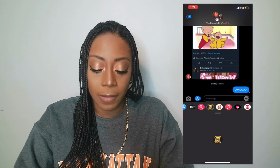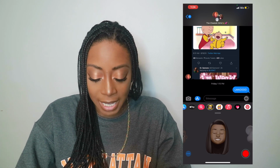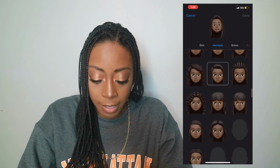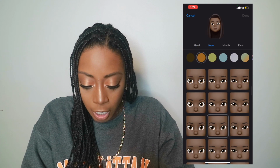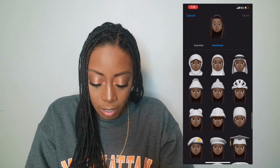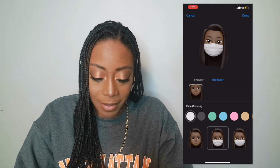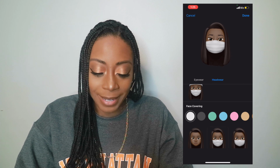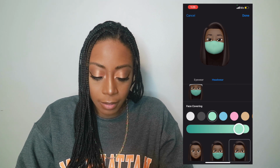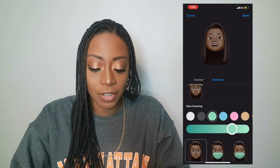Another update they have is with Memoji. Memojis can have masks now. Oh my God, that's my boyfriend's Memoji. Okay, this is me, we love her. And so I'm gonna edit. There's a whole bunch of new hairstyles too, they said. But if you scroll over, would it be in headwear? Okay, yes, so they can have facial coverings, so you can put a mask on your Memoji. How cute is that? You can have a little texture or a plain one. I like green, that's cute. Or she can have no mask. I love Memoji, it's so fun to play with.